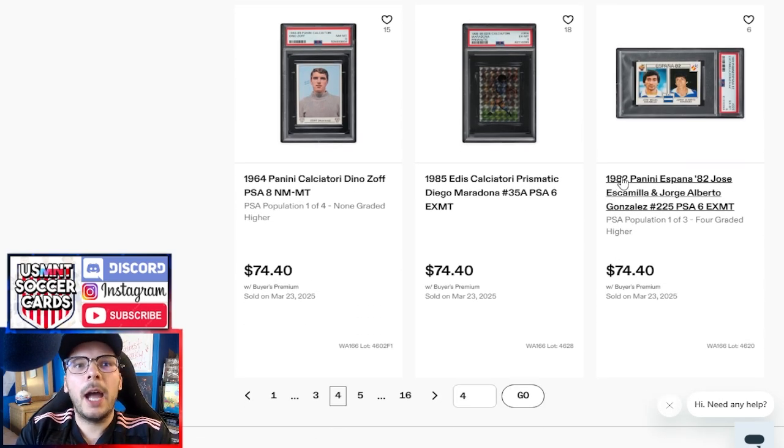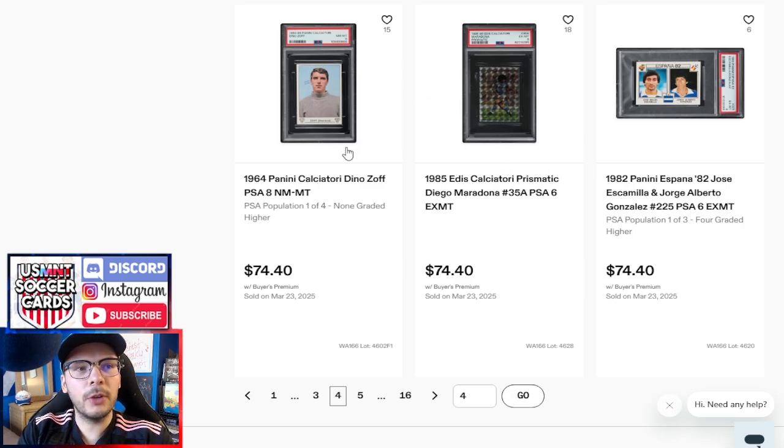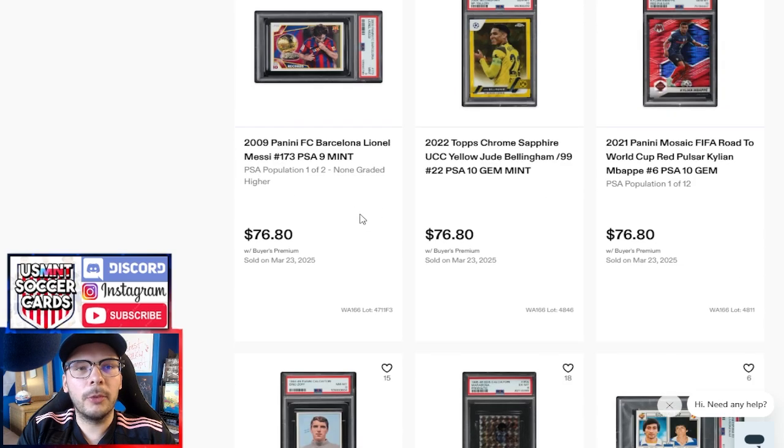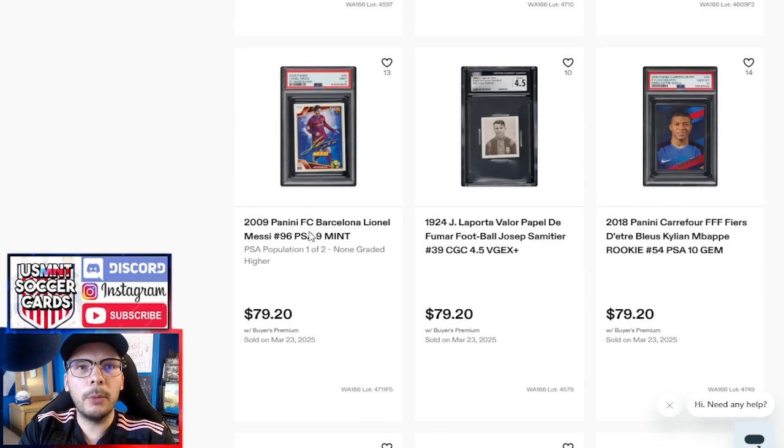If there's stuff that catches my eye, I'll talk about them real quick. Here we have an 85 Maradona Calciatore in a 6 that goes for $75. That's notable because we'll see an 8 here in a second that didn't do much higher. A cool early Zoff here in a PSA 8 for $74 from 64. In this row, you got a Kylian Mbappe, a Jude out of 99 Sapphire, this 2009 Panini FC Barcelona Messi. We've seen a lot of those go from this set. Generally speaking, we'll see more again this week.